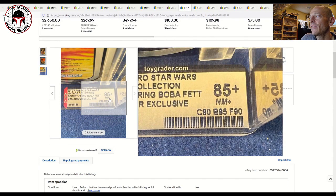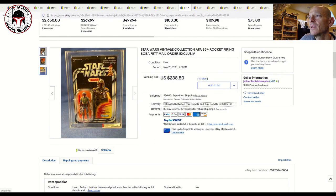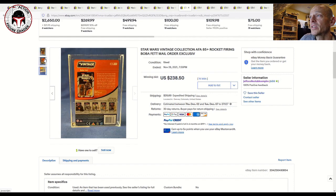But anyway, this one graded 85 plus. The card got a 90, blister 85, figure 90. So just missed an overall 90 score. That one sold for $238.50 plus $20 shipping. I thought that was a great price. You know, I was very tempted on that one.